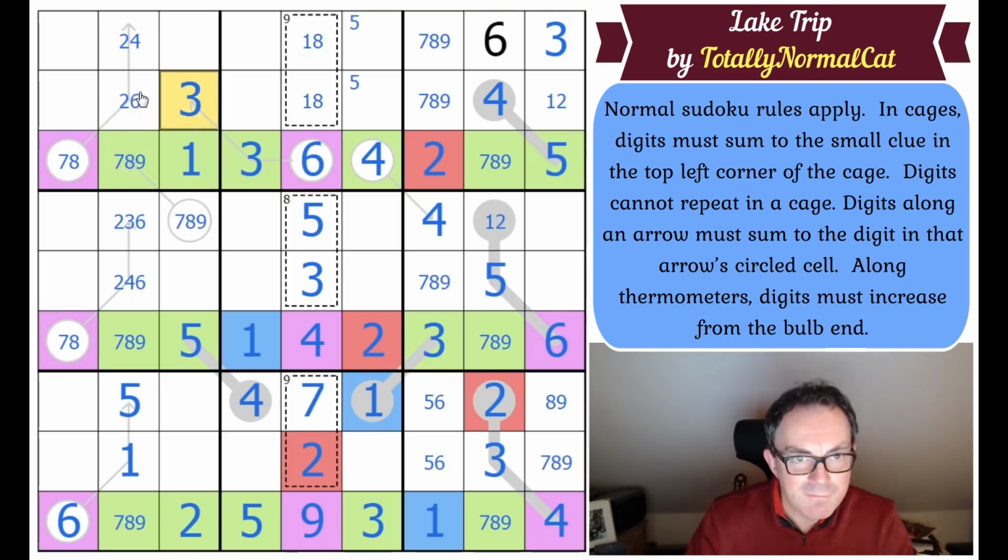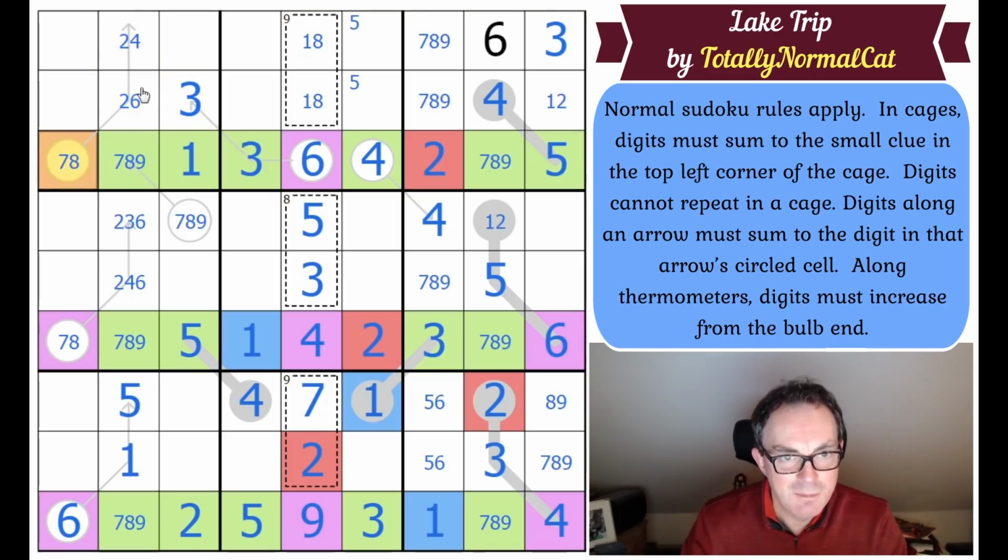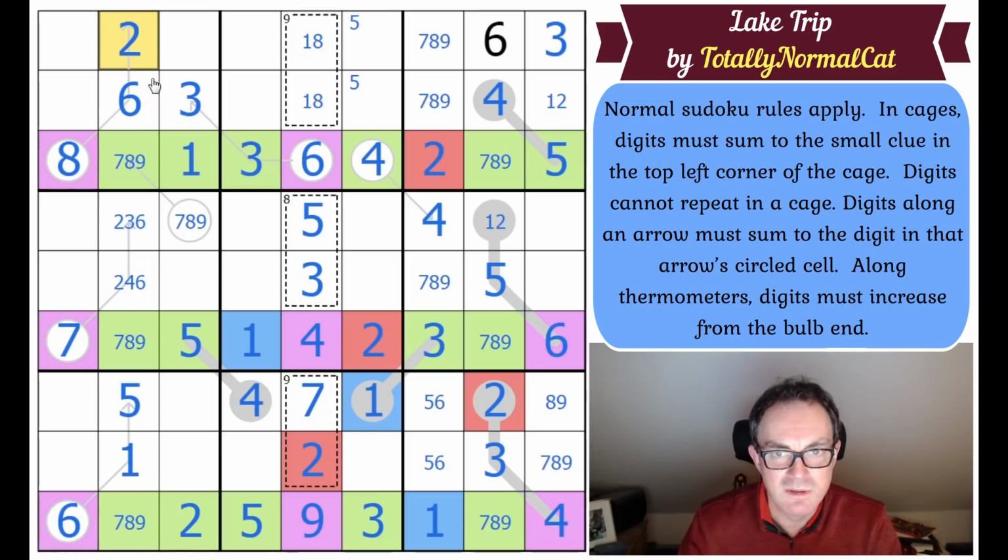And that's enough to get this arrow done, because now we can't make these two even numbers add up to an odd number. So this must be an even number. It's 8, that's 7. This must be 6 and 2. This doesn't actually seem to get us anything. Oh, that's a 1, look, just by Sudoku. I'd not seen that. This one must be done. That's a 1.